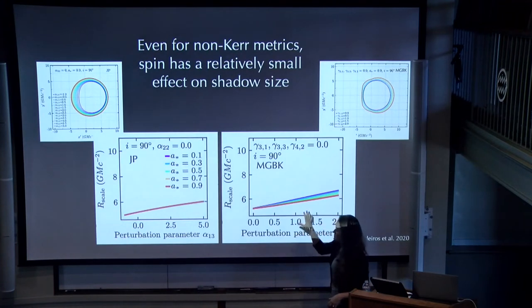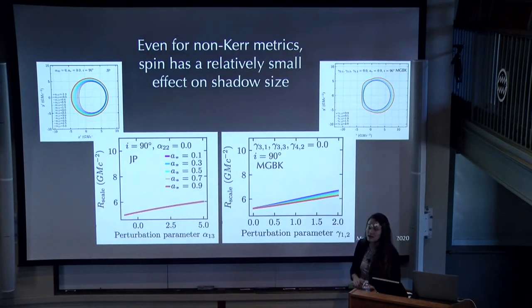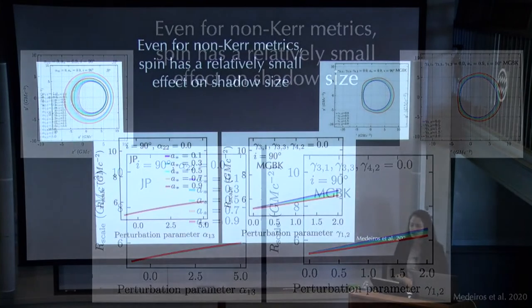So in these two subplots here, in each of these, we're again changing one deviation parameter and seeing how the size of the black hole shadow changes. So deviation parameter versus size, but the different colors are for different spins. So even with these really weird metrics, the spin really doesn't seem to affect the size of the shadow that much.